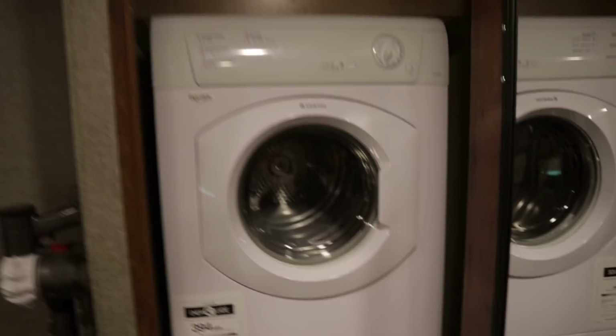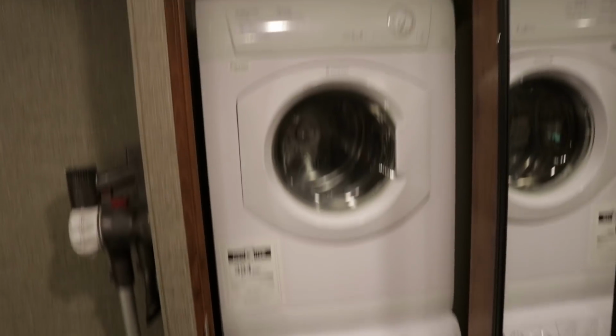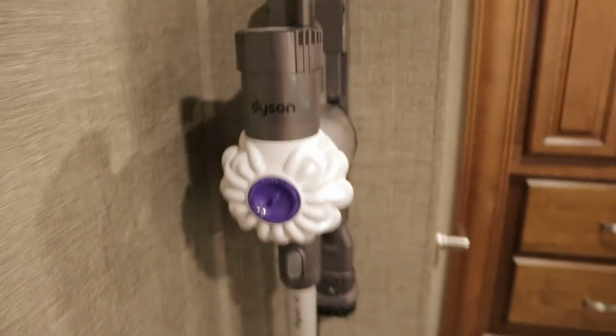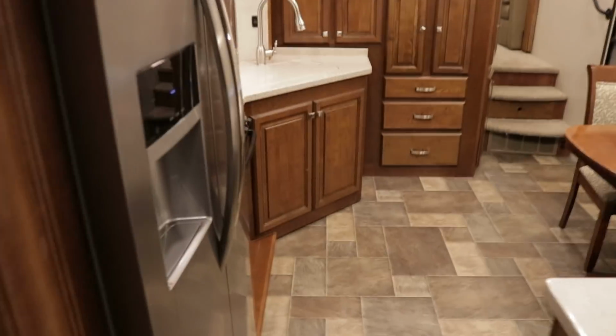And you also have a closet here, which is prepped for a washer and dryer, and they have the Splendide washer and dryer, a stackable unit. Definitely nice. And you do have the back up here, it's that Dyson vacuum. Definitely the best vacuum cleaner you're going to find in a fifth wheel or camper. Okay. Look at that headroom. More of a headroom.